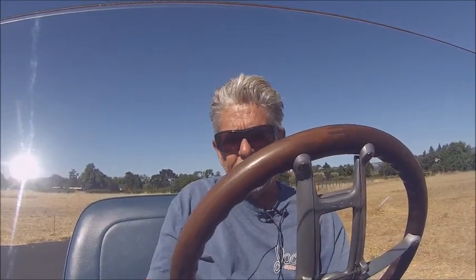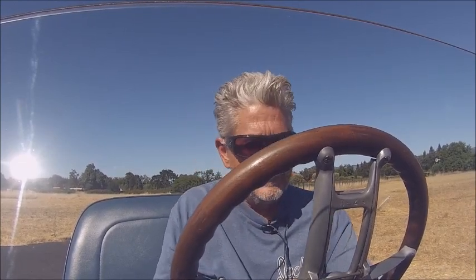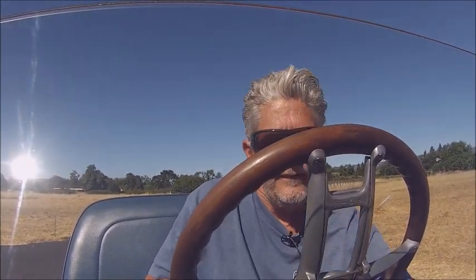So we've been out running for an hour in idle, and the car is running nice and cool, taking photos, cruising around. I love this Model T, and these Speedsters are pretty special. So let's take a little bit of a cruise and show you how it works.